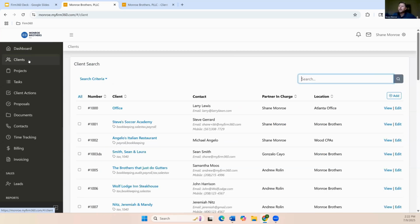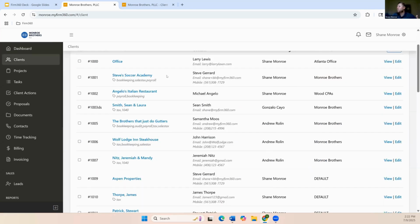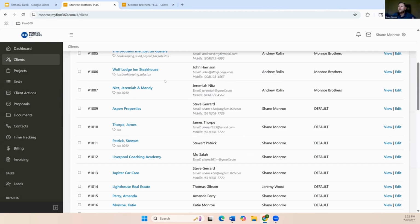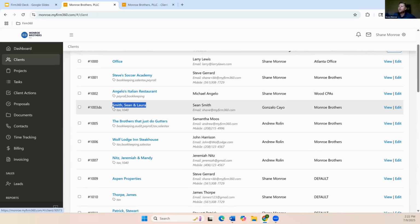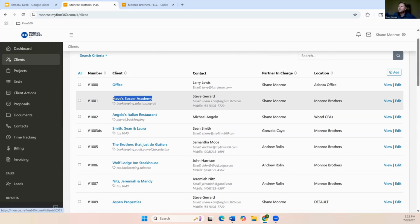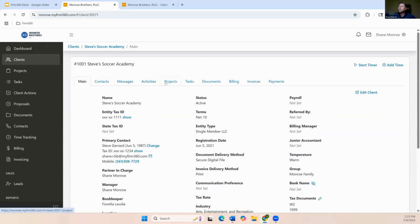Moving into clients. So in Firm 360, the way that we set clients up in our system is by entity. You can have an individual client. You can have a husband and wife as a client. You can have a business as a client. When you click into an entity, there's several folders across the top.